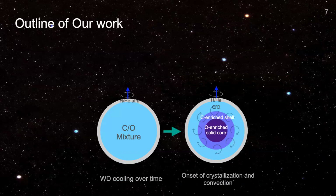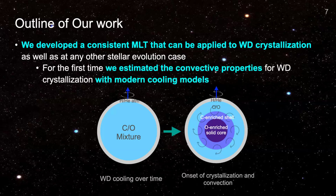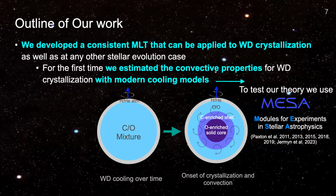So the outline of our work is the following. As a big picture, we have a white dwarf cooling over time. At some point, it starts crystallizing, the elements redistribute, generating an instability and driving convection. So we develop a new consistent mixing length theory that could be applied to white dwarf crystallization, and we show that it could even be applied to every other stellar evolution case. Then we estimate the convective velocity for this case using modern cooling models. We test our theory using this very popular stellar evolution code, which has been developed over the years, and even the last release was a few months ago.